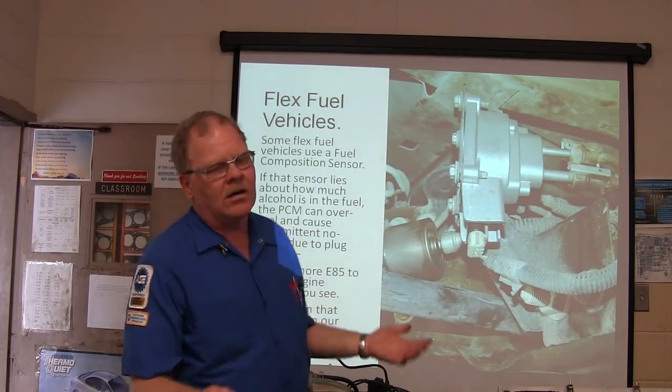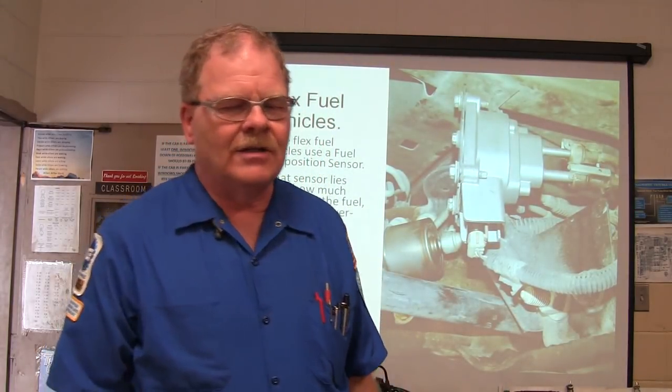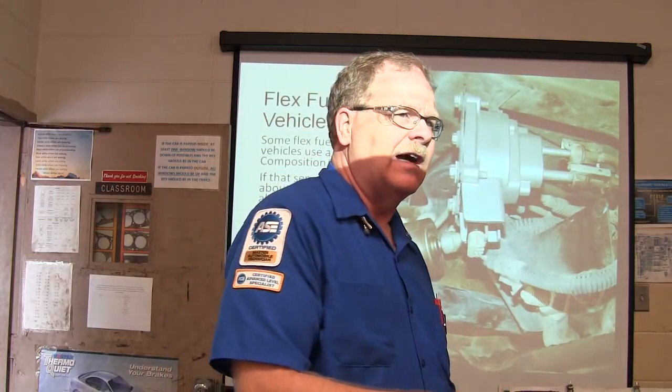It takes more alcohol to start a cold engine than it does gas. So if somebody's put some E85 in there, that fuel composition sensor is going to tell the PCM, I've got this much alcohol, so I need to increase the pulse width this much more than I would for gas, and I'm going to put that much more in there.